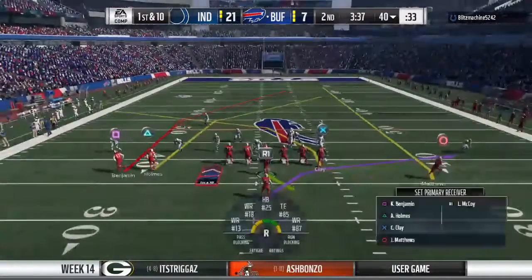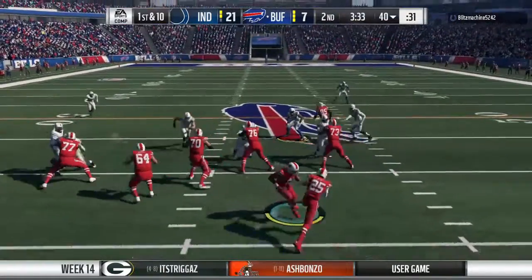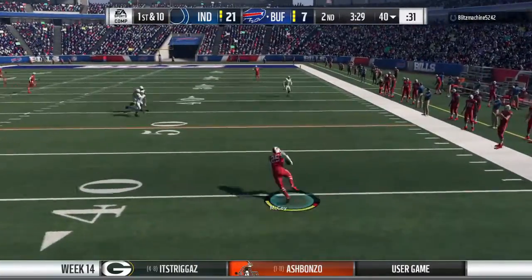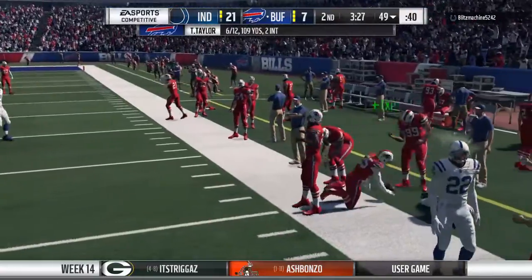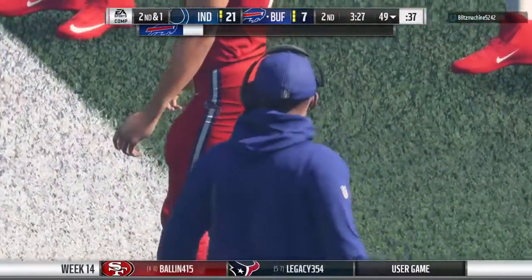Look, he's taken a few lumps along the way, and some people haven't believed in him. But this is where he excels, outside of the pocket, making plays. As prolific with his legs as any quarterback in the league? I would say yes to that. Going to drop this off to McCoy, complete. It's a gain of 9 yards, and it'll be second and about a yard.